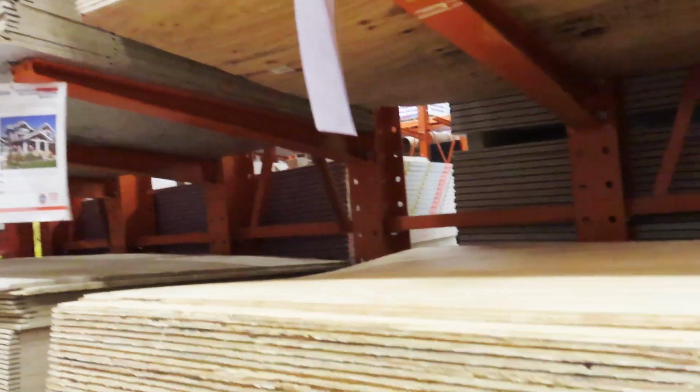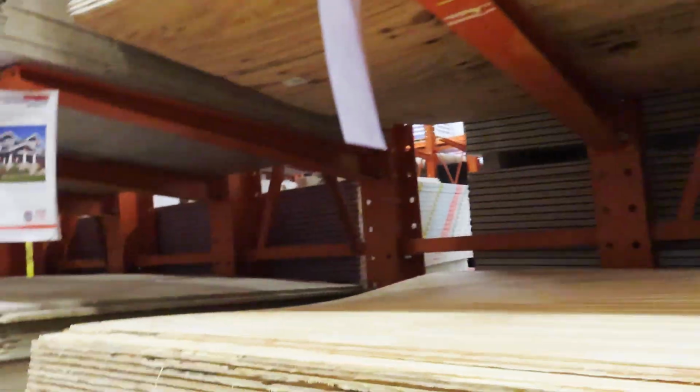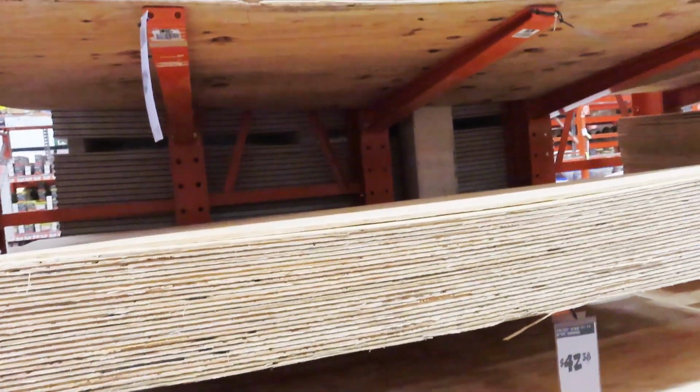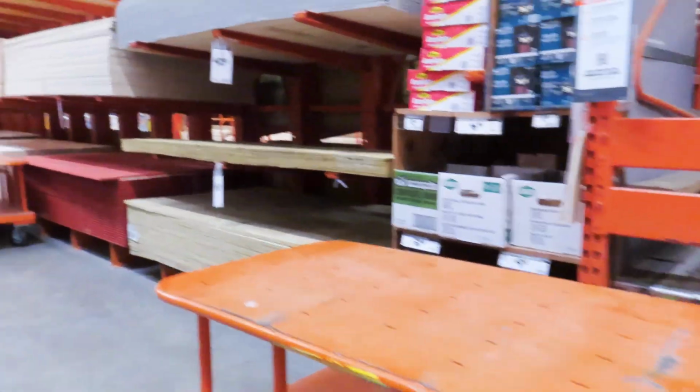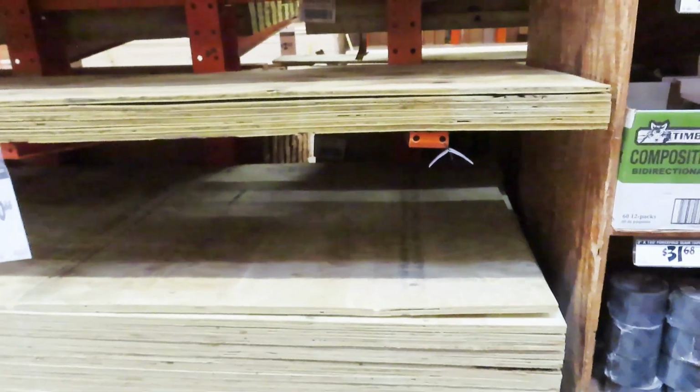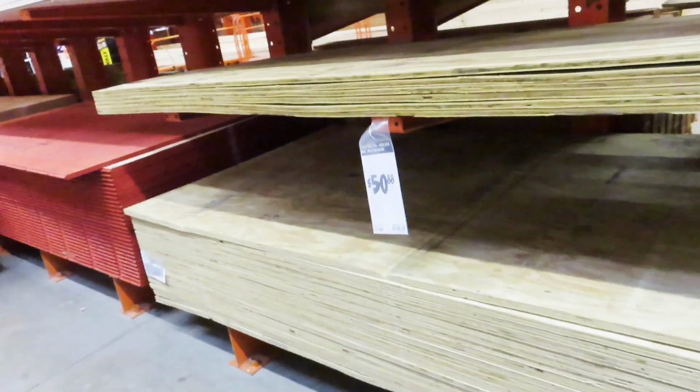Oh, this is something up here. What is treated though? Which ones are treated? Sir, excuse me. Are these treated, the $23 one? No, the only two that's treated over here in plywood are these two. These right here? 1/2 inch and 3/4 inch. Okay, all right. How big is the coop? 10 by 10. 10 by 10.